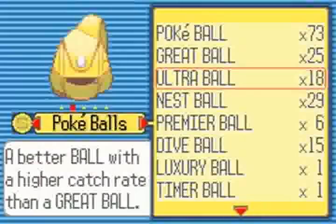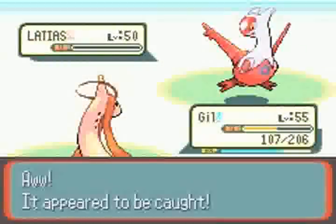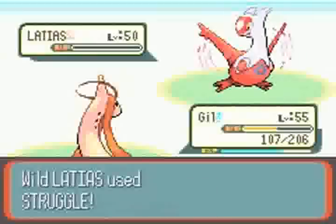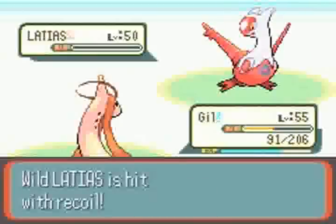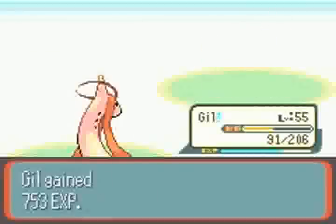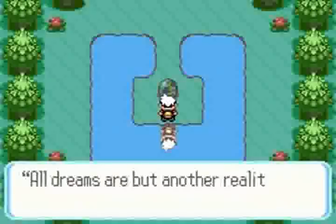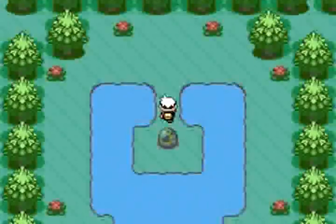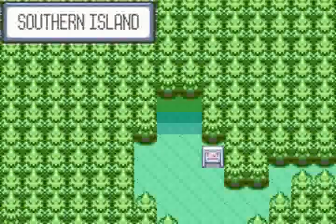And at the very last sliver of its health, let's actually try a Premier Ball for laughs. 1. And of course it works better than 90% of the Ultra Balls I threw at it. I don't care, you go to hell. Anyway, all dreams are but another reality, never forget. But anyway, I don't care if any of you guys complain. I'm not catching this thing.